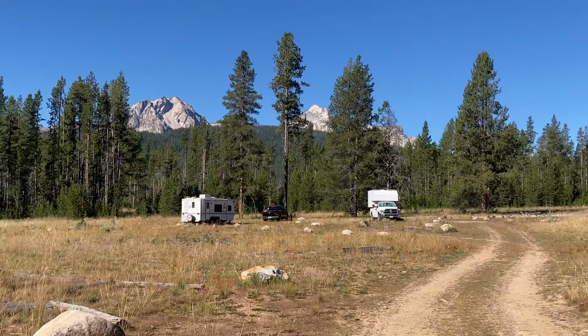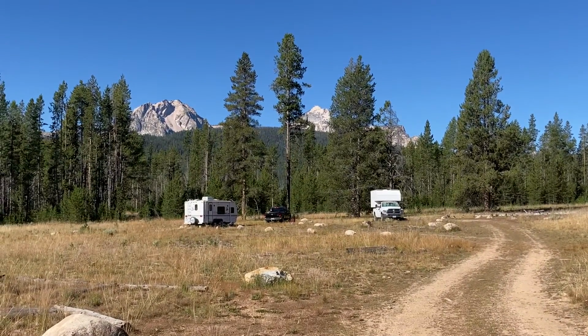But just know that if you want to come and stay in Stanley, there's tons of options on Campendium. You can also check freecampsites.net. Probably iOverlander would be a good one as well. And if you don't need cell service, then Stanley is your oyster. There's just camping along the river, on the way to Redfish Lake and Stanley Lake, and just tons of forest road options.